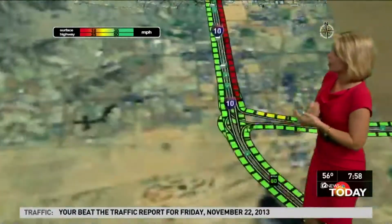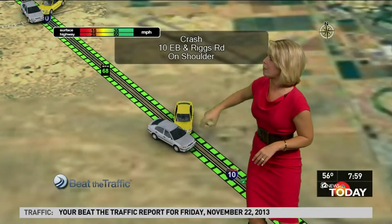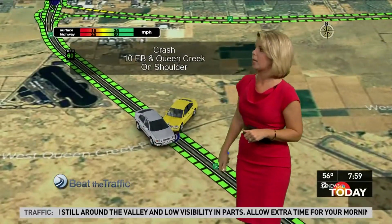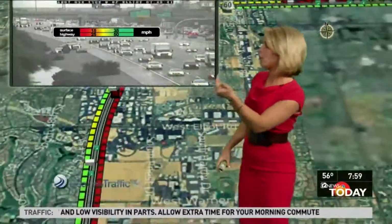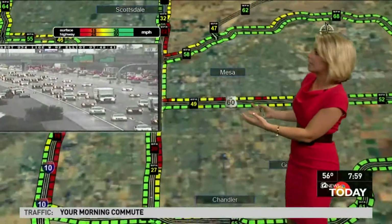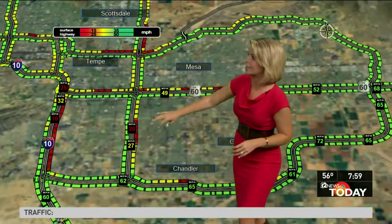Okay, we're heading over to the East Valley. A lot of crashes here. First one's going to be 10 eastbound at Riggs Road, off on the shoulder. Another new crash: 10 eastbound at Queen Creek, off on the shoulder. Sticking to the 10, heading westbound, we got a crash here. That one is happening at Elliott. Taking a wider look over the rest of the East Valley, really busy. 202, 60, 101, everywhere. Go slow. Be safe out there.